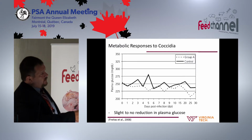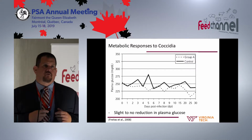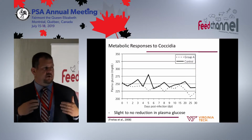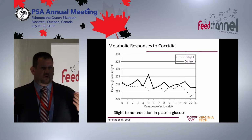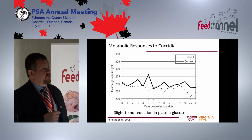And then if you were to average these across, you're probably going to see about a 15 milligram drop with the coccidiosis. And that, I think, can be attributed just to that damage that the coccidia are impairing on the intestinal system. So you can't pull as much carbohydrate and as much glucose across that barrier system. So you see just a slight depression. It is a slight depression, but it is there.